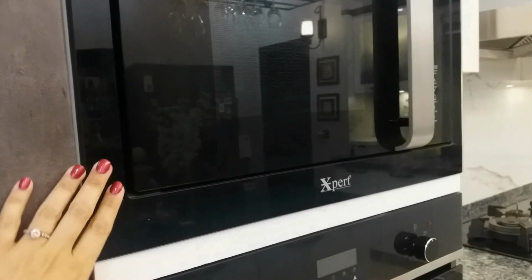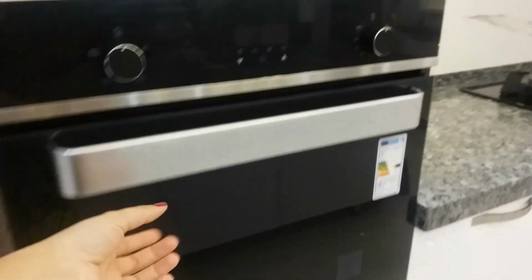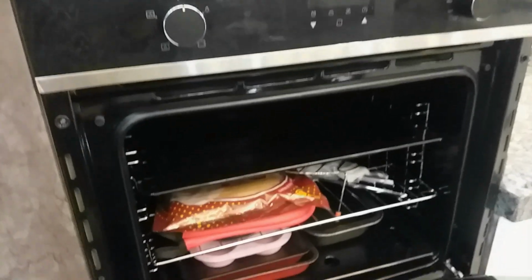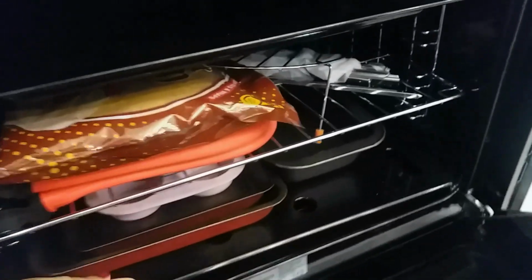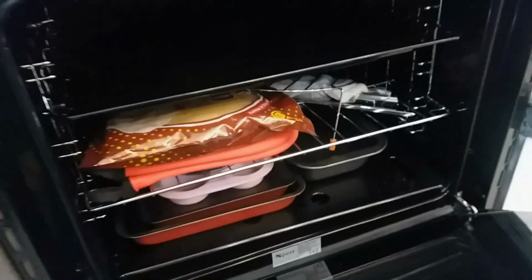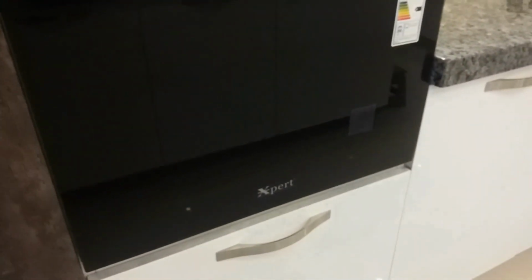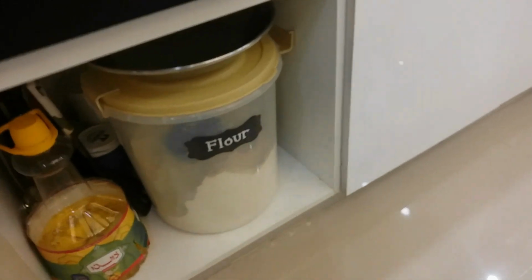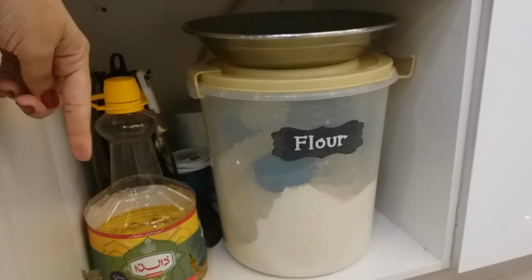And down here I have a built-in microwave and built-in oven as well. In the oven I set all the baking trays and other baking-related stuff. And down here below the oven I kept flour and oil, and back in there I have more machinery which I use very often.